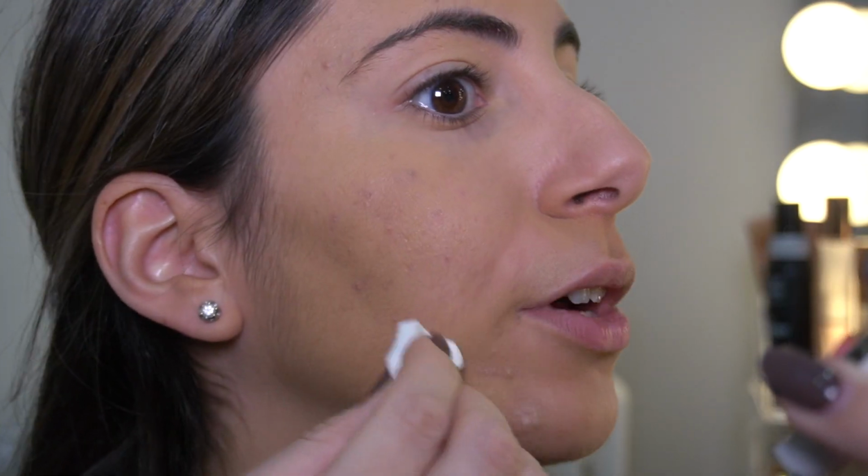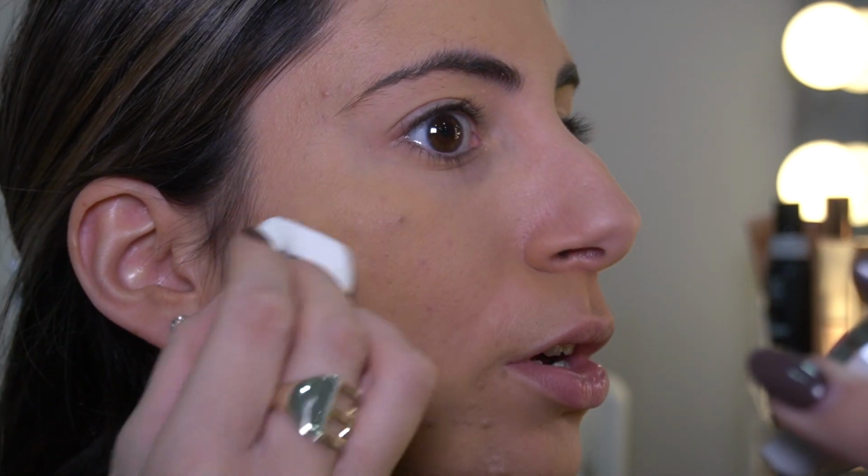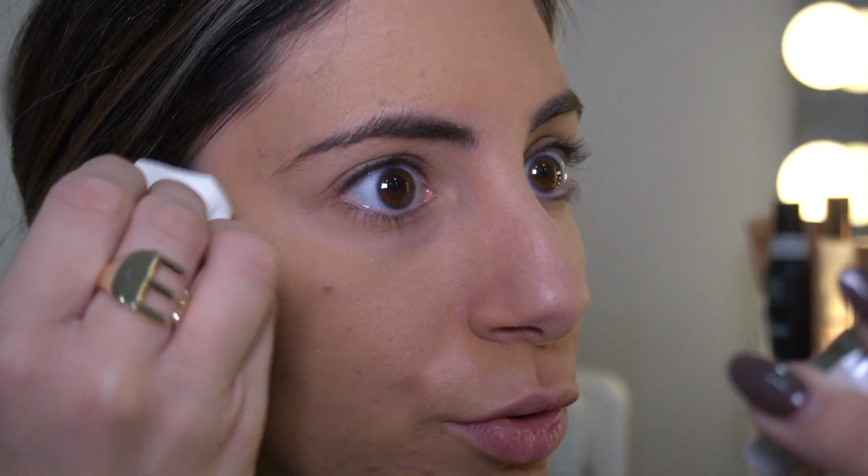Okay, it's definitely layering better with the sponge. Definitely getting a little bit more coverage on those areas with the sponge. Okay, so here's how the skin's looking with the addition of the Fenty 300 color foundation. I definitely like the L'Oreal side much better.